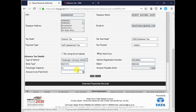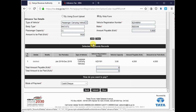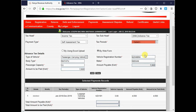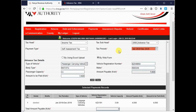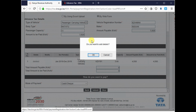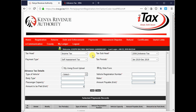You definitely want to pay the whole thing, 7,920, and then you add it. I didn't select the tax period. Okay, I need to select it. It is January 2019 to December 2019. Very well. Now I can add it. Do you want to add details? Okay, I have added it.